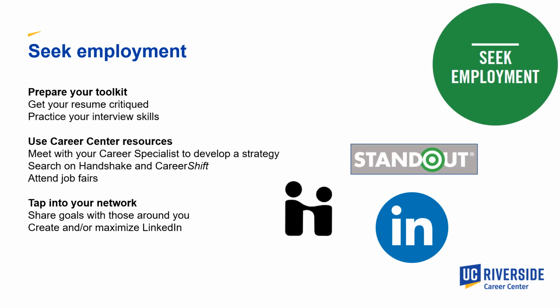So once you have that toolkit put together, the next step is to really start to implement your search. If you haven't yet made an appointment with your career specialist to talk about your career goals, what you're hoping to accomplish, I would highly recommend that you do that because we can work with you based on what it is that you're interested in finding. So what is that dream job of yours? And what is the best methodology?